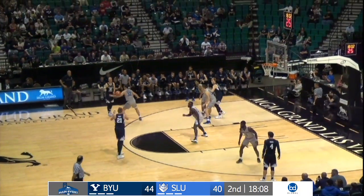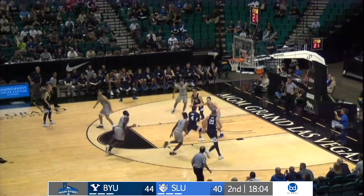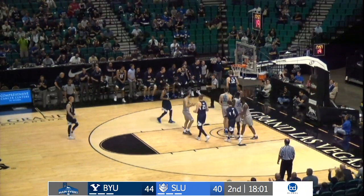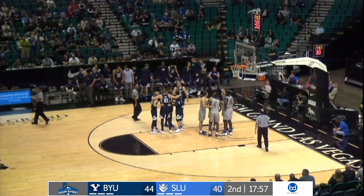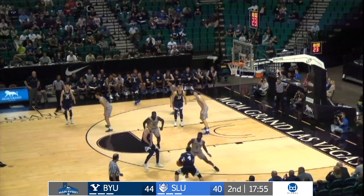Haas wants a trigger, gives it up. Cross court, Emery, screen. Oh, weaves through traffic, leaves it off underneath. Will that bucket go? It does, and it's Eric Mika with the finish. Fouls on number 11, Jermaine Bishop.